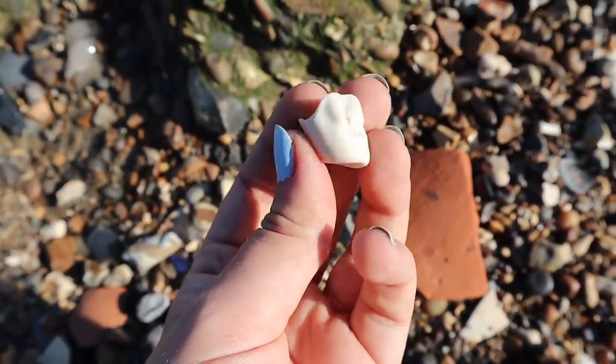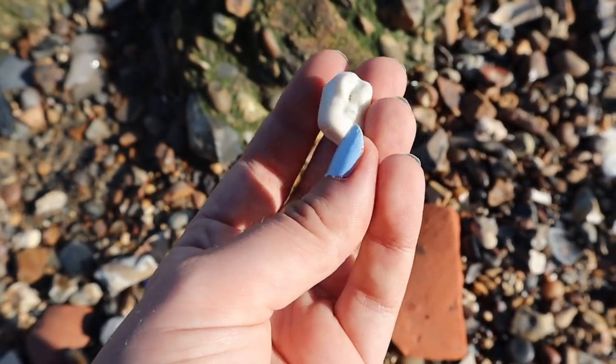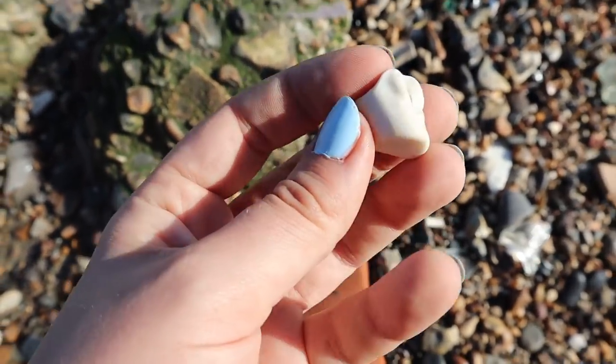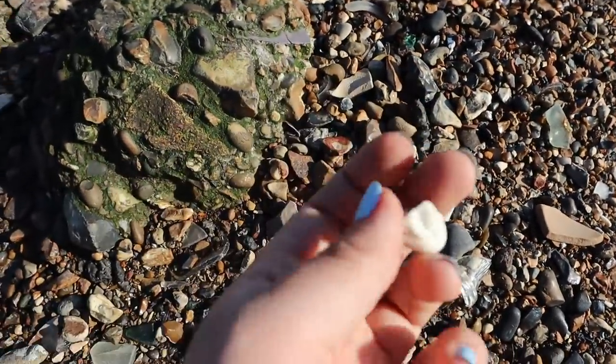Does that, it's difficult to see, does that look like two tiny feet? I think it is. I think that's two tiny feet. Oh, I wonder what that would have been off. That is so adorable.